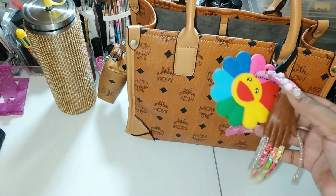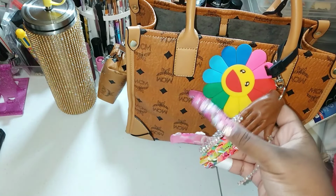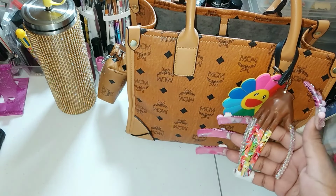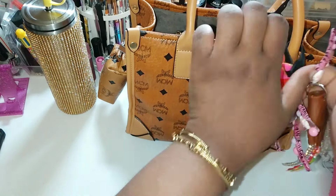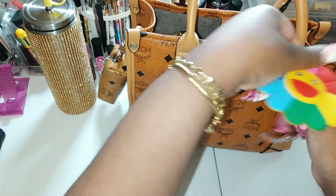So I've been definitely in a chokehold with this bag, and I even had this little sunflower, and also a hand nail I made for my purse. I like to make these because it's a conversation starter. People are like, oh my goodness, that's so cute. So I'm gonna take this off of here because I might put it on the bag that I'm gonna be changing into.